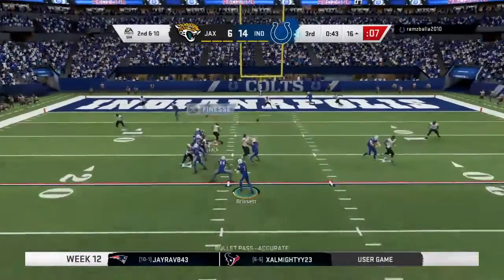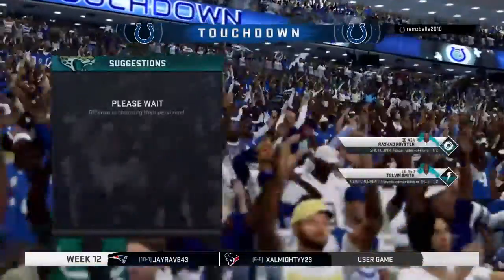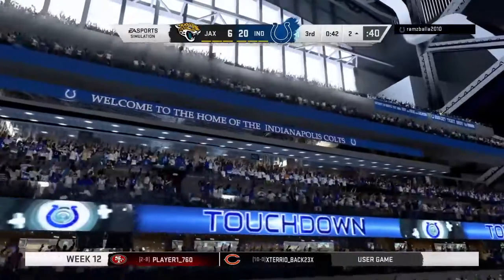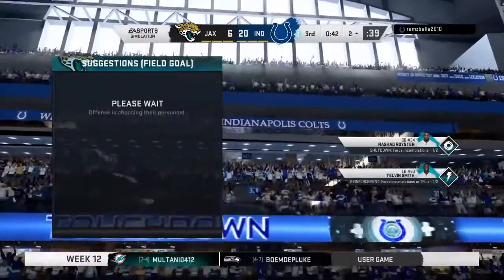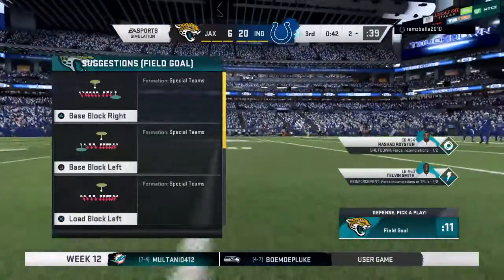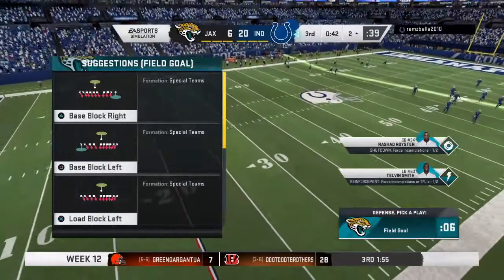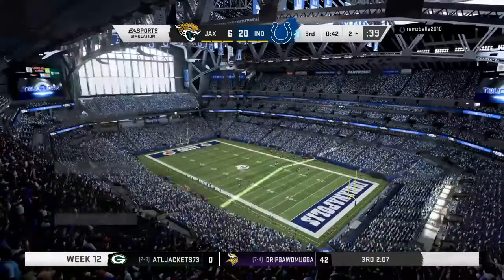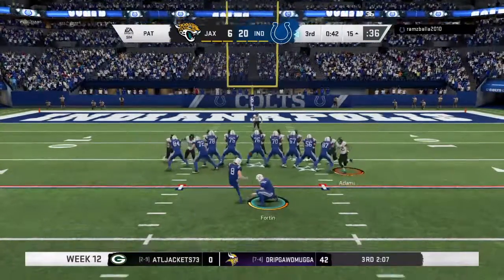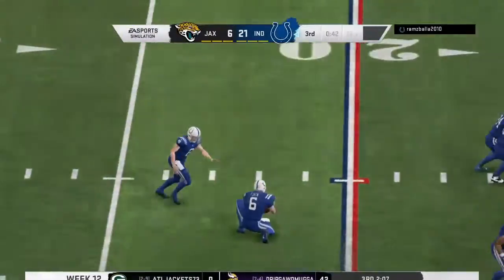To throw is Brissett. And he's got his target. It's caught for a Colts touchdown. Harris Campbell, his 2nd touchdown of the afternoon. And the Colts, they add on to their advantage. Touchdown, Colts. The try here for the extra point. It's up and good, and that'll make the score 21-6.